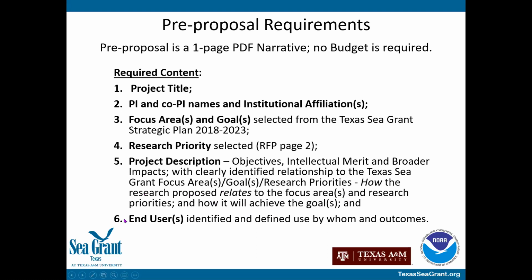And lastly, it is required for you to identify an end user: identify and define who would be using the outcomes of your research, by whom, and those outcomes. So again, 6 items: project title, identify PI, co-PI names, institutional affiliations, the focus area goals selected from the strategic plan, the research priority identified on page 2 of the RFP, and then your abstract or project description of your objectives, how your research relates to and will achieve the goals, and then the end user for your research project.